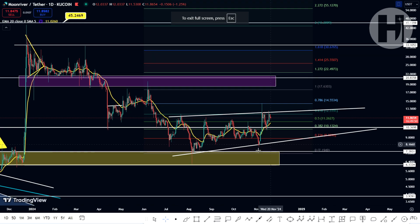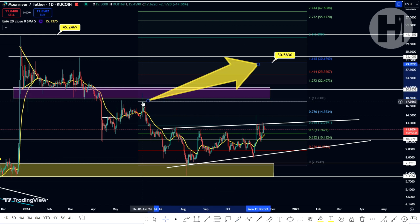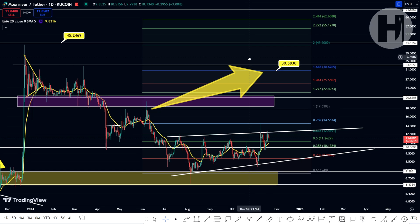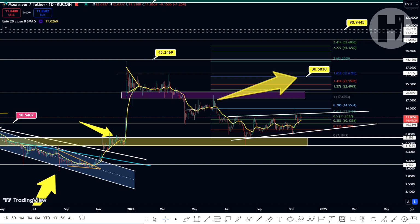On the daily, going back to the daily just for a few seconds, the 1.618 here sitting at $30.60 is going to be our technical target after we break this level over here. So after we break the June 2024 high, we're going to be looking at $30.60 as our technical target. Now, the market cap is just $100 million, so I would say a 10x is an easy target for MOONRIVER, but we're going to switch over to the weekly.